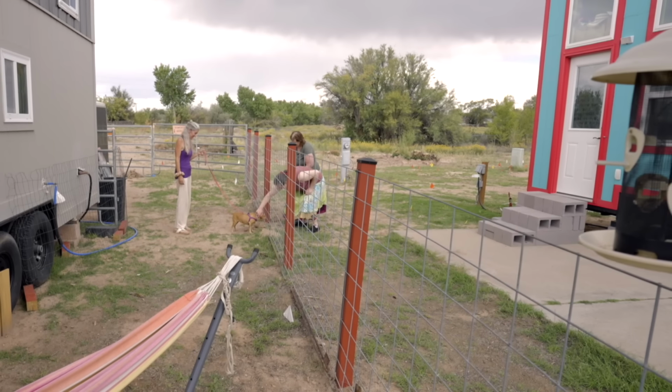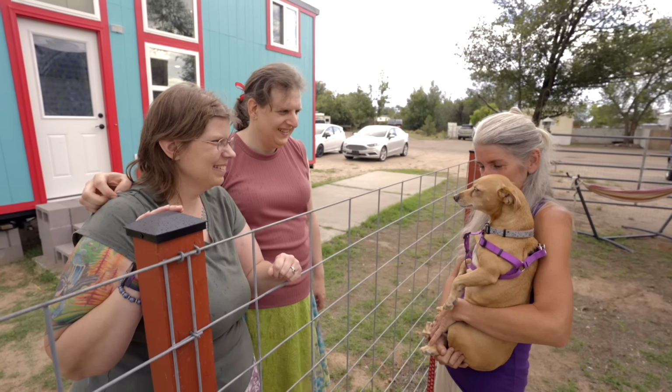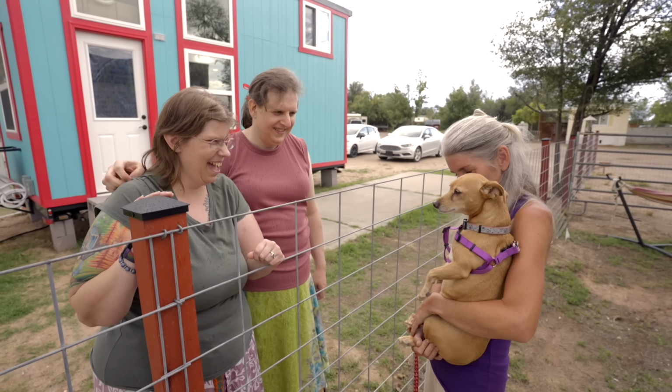And it doesn't matter what you live in. If you're in an RV, a mobile home, or whatever, everyone benefits by having a neighborhood where you get out and you say hello to your neighbor.